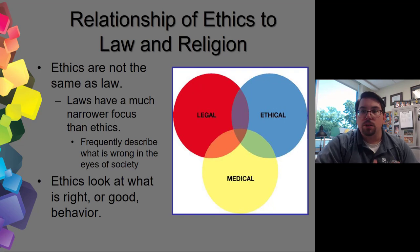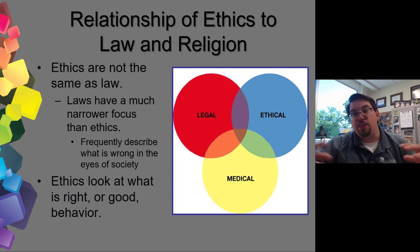Laws are much more narrowly focused than ethics. Ethics is a thought process, a method to think about right and wrong. Laws are black and white. There's less leeway when it comes to that. Ethics looks at what is good, what is right, in the form of behavior.